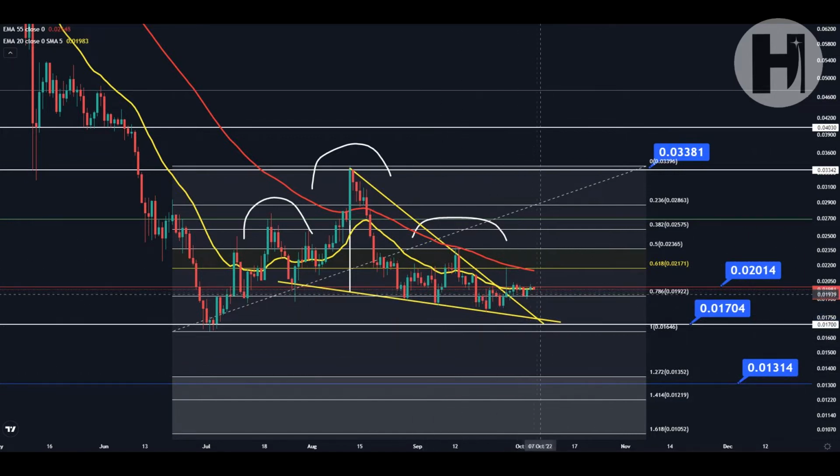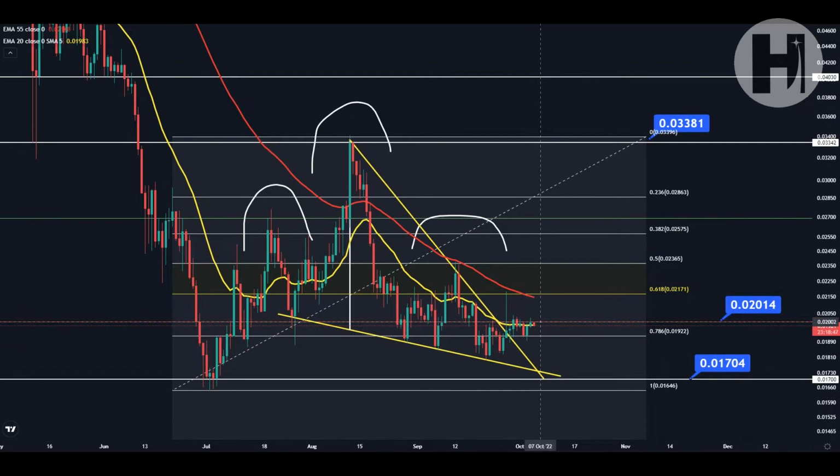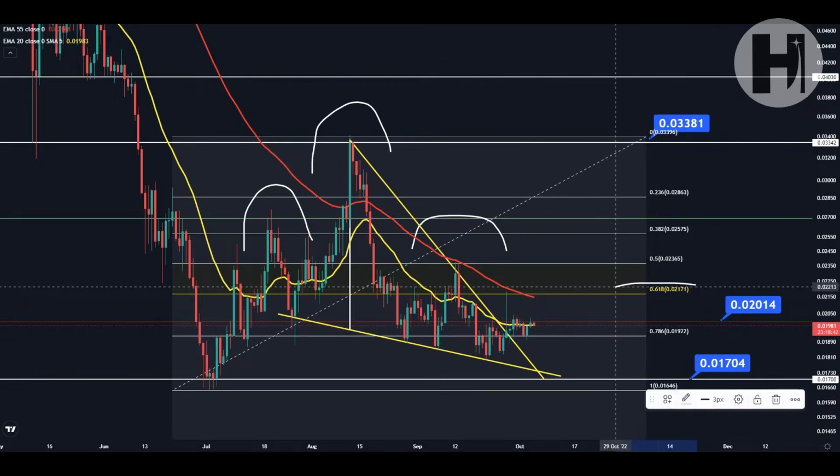So all is good as of now, but still you're breaking through a major resistance level, which is good, a multi-week resistance, and you're holding the 0.786 of the Fibonacci retracement. So you're doing everything you need to do. You're breaking above the 20 EMA, at least trying to do that. Your next target is going to be the golden ratio once again and the 55 daily EMA.